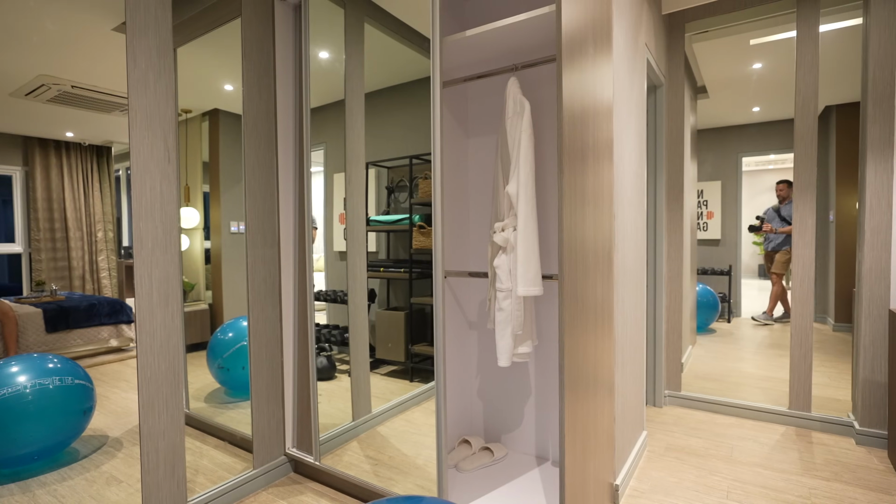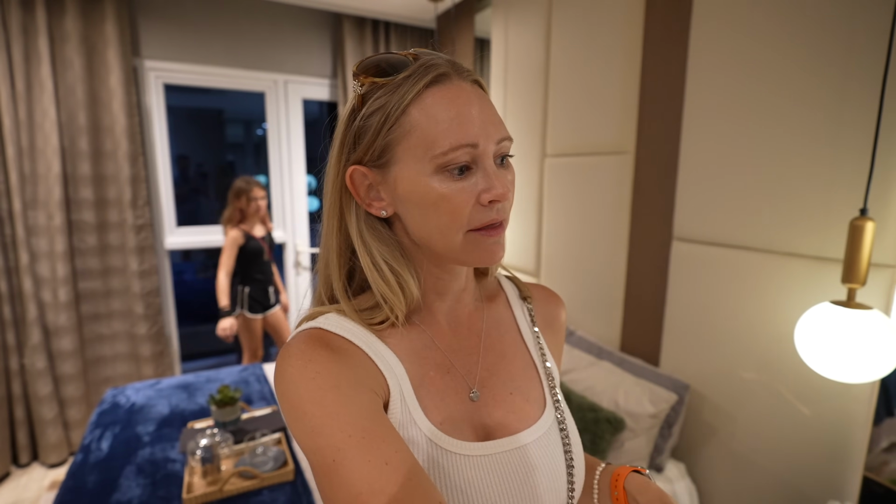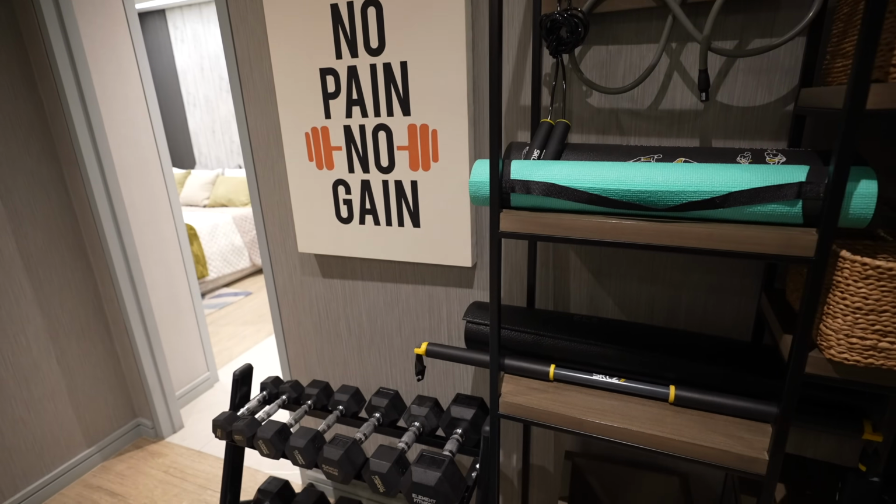This is their standard closet. It's linear, but if you want a walk-in closet, you can probably add that. Or if you want to make the workout area a sitting area, it's kind of a flex space that you can do what you want with.